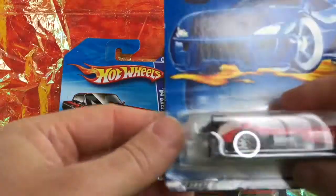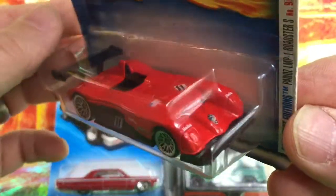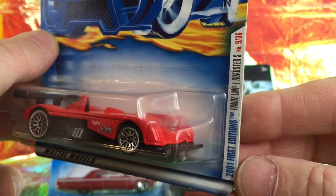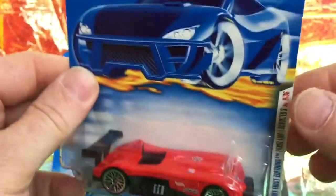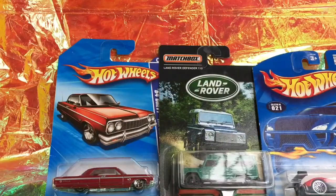I've got a blue one of those, and look at this. Definitely, I just cannot get a good one of these. And this is probably the best version of this Panos in the first edition, 2001 lineup. Brilliant piece. Another Le Mans classic, and I do like my Le Mans cars. I kind of collect them as I go along.